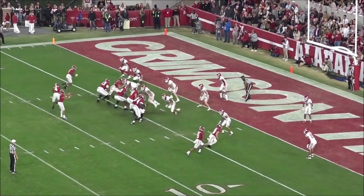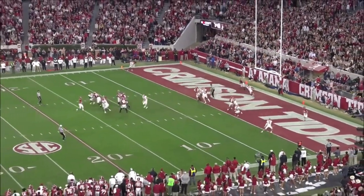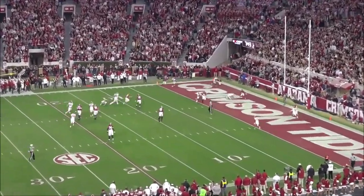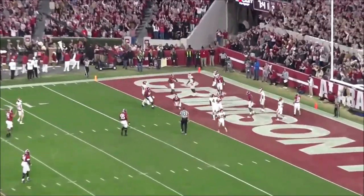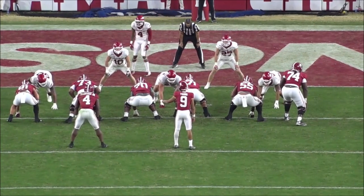Like this play right here, nothing's open on a two-point conversion. You spin out, you shake another guy, and you get the two-point conversion for your team. It's absolutely outstanding. Another example of him as an athlete.